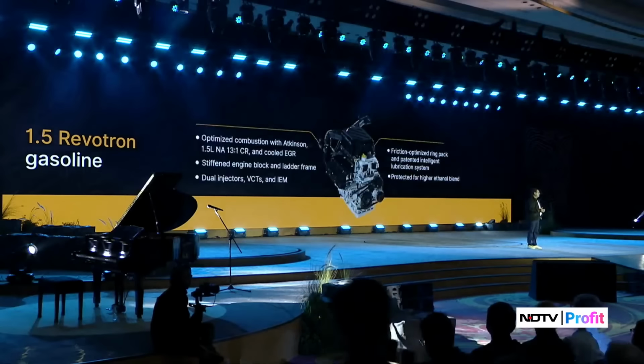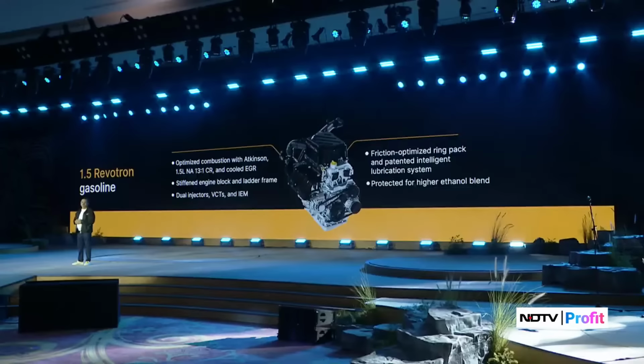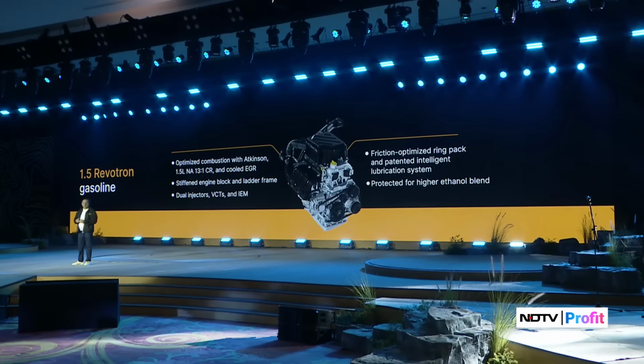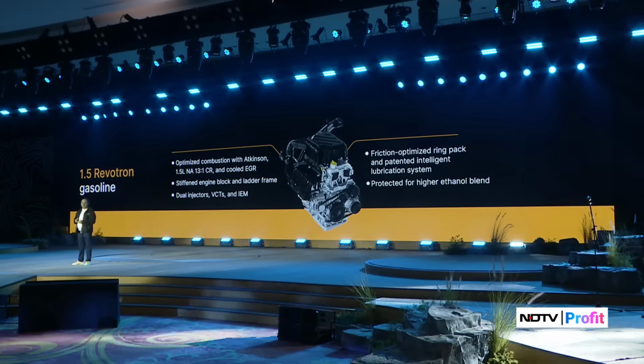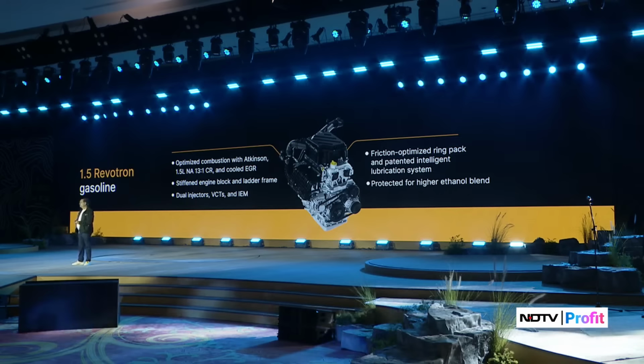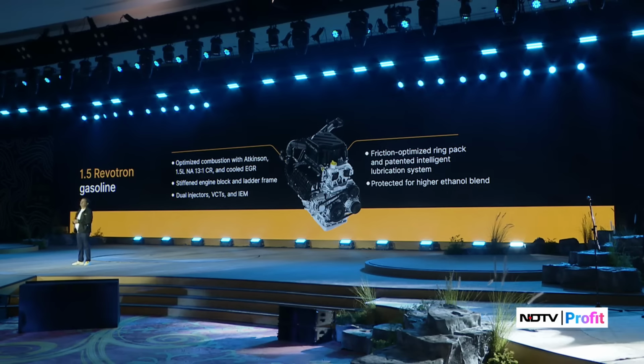The 1.5 Reborn NA engine delivers exceptional real-world practicality. It includes an Atkinson cycle, a high compression ratio of 13, and cooled EGR. It features dual injectors and a friction-optimized ring pack, and a patented intelligent lubrication system. The engine is future-ready for higher ethanol blends also.